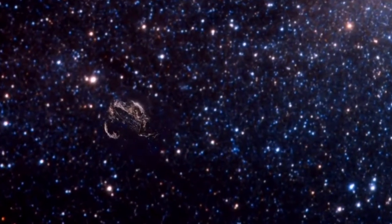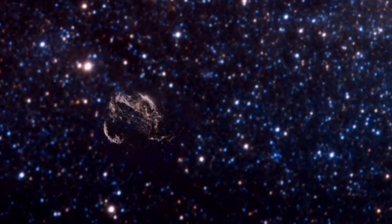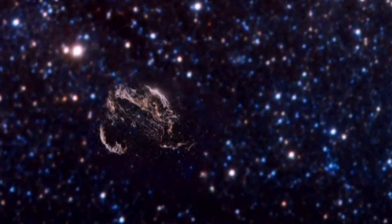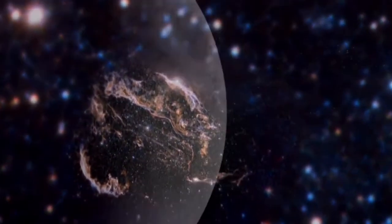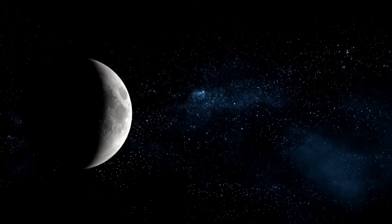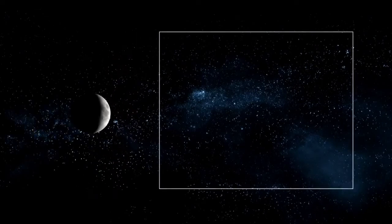Located at a distance of 1,500 light-years from Earth, the Veil Nebula, which is also known as the Cygnus Loop, is one of the most spectacular supernova remnants in the sky. The entire shell spans some 3 degrees, corresponding to about 6 full moons.